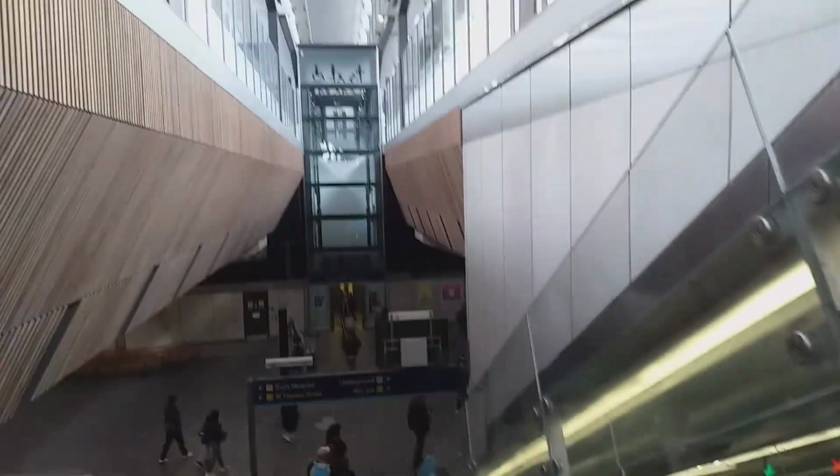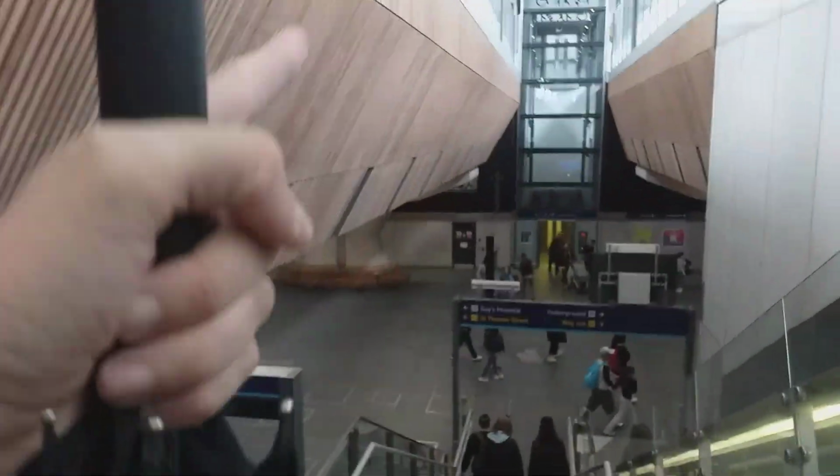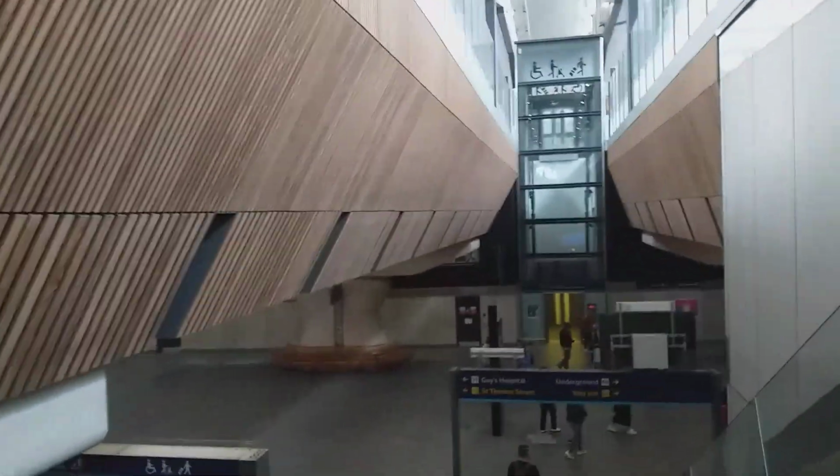Station's huge, man. I'm telling you. Look at the size of it. It's like epic. It's quite steep. I didn't think it was just this steep. But yeah, the Shard is just over there. The Shard. The tallest building in London.